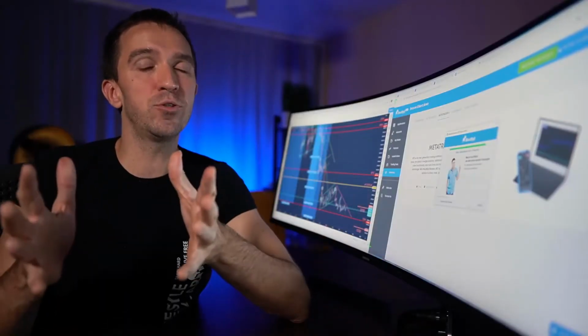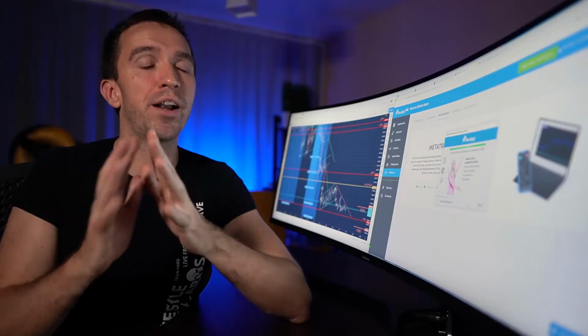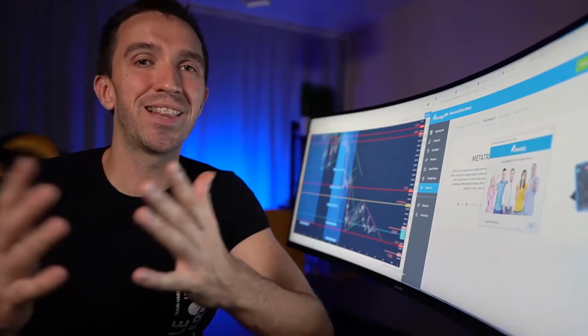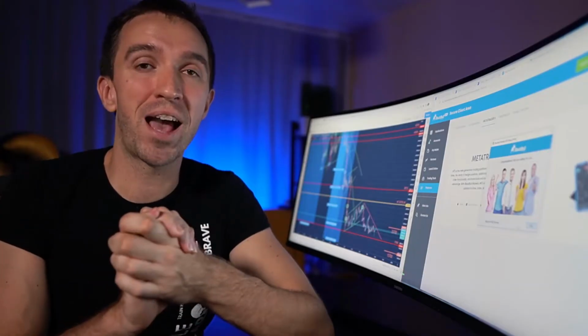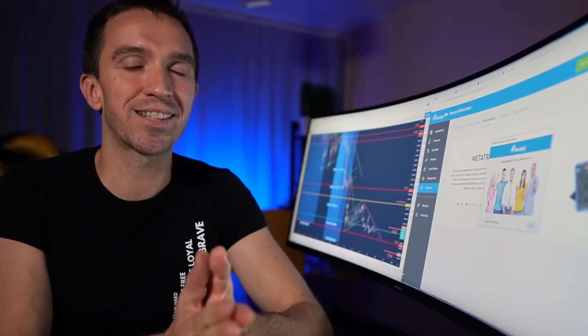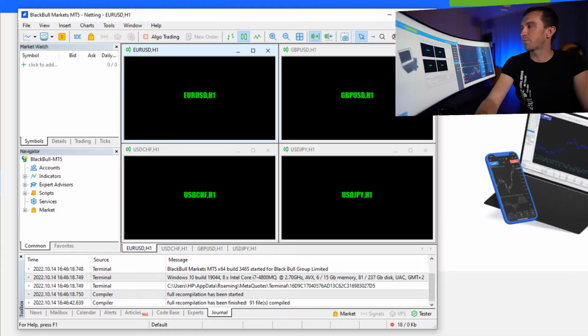Now if you decide to do this test, make sure you are not pausing the trading, you're not turning off your laptop, desktop, whatever you have, or you can use a VPS to have a constant internet connection. And here is the platform installed.